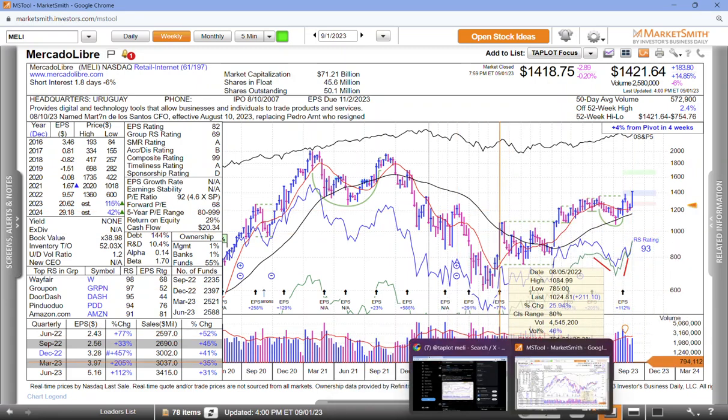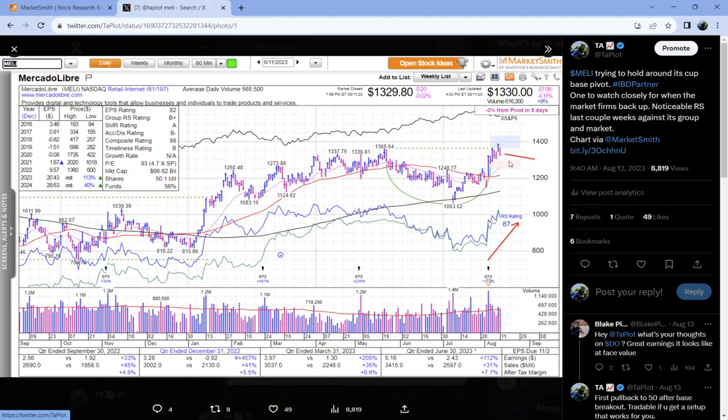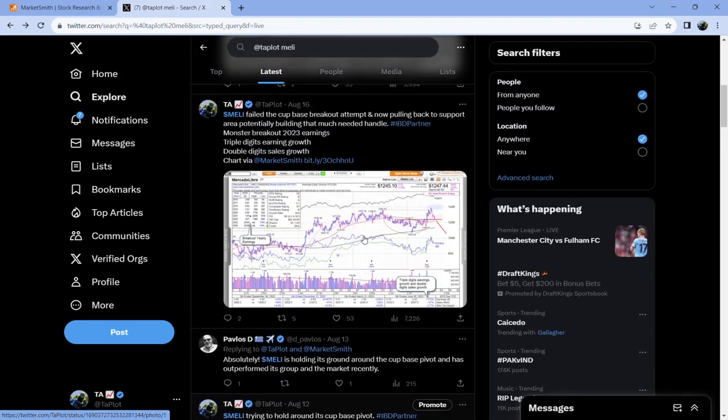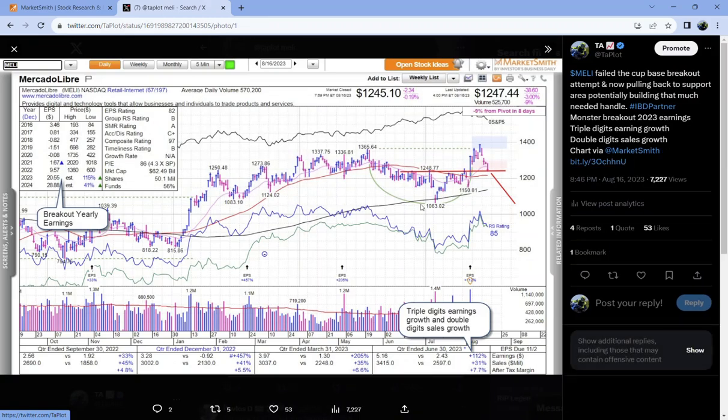If you look at my timeline on Twitter, I posted about this on August 12 when it attempted to break out and then failed right here, pointing out the resistance on the daily, then the failure. This is where I got really interested in the stock, and we'll go to TradingView and take a look at that quickly. Now I sit and watch for a low risk entry, for what I would like to see before I get involved. And then a few days after, on August 16, I said MELI is back to support, right here. So now I am really interested.